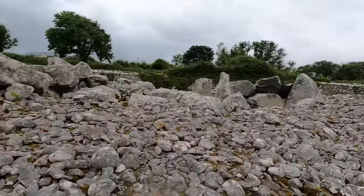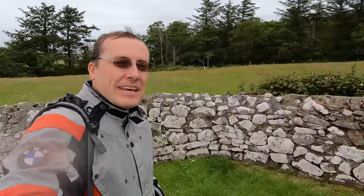It's in quite a nice setting, actually. It's in a very nice setting just over here, but there's a bit of rain coming down. I put the media mod away. Initially I was going to get it out again, but I thought, nah, sod it. I just ain't going to do it. But we'll have a proper look around now at this entranceway.